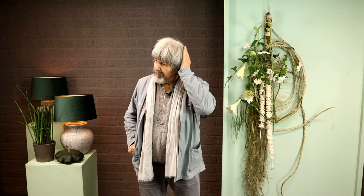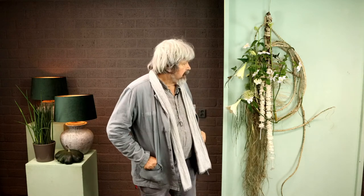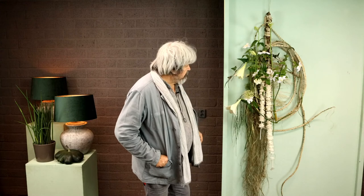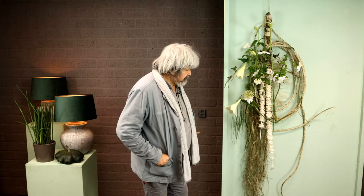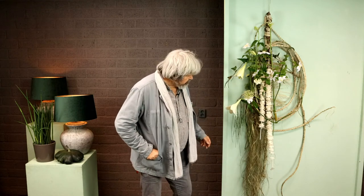So what was this week also always a word between us was about the economical side, how much work can go with how much value to flowers. If you see this here, except the most beautiful clematis, everything here is very simple. This is the dry Spartina grass that I brought from home.